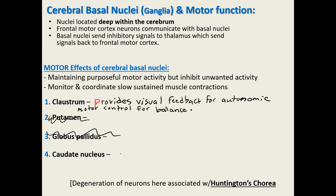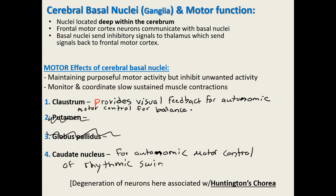But the caudate nucleus is for autonomic motor control of the rhythmic swinging of your arms as you walk, run, whatever. If you're moving, using your legs, your arms are going to be swinging to keep your balance. But you're not thinking about that. That's happening autonomically. And they found out this was very important because people with Huntington's disease, which I talked about briefly before, the autonomic, not autonomic, the, what am I thinking?